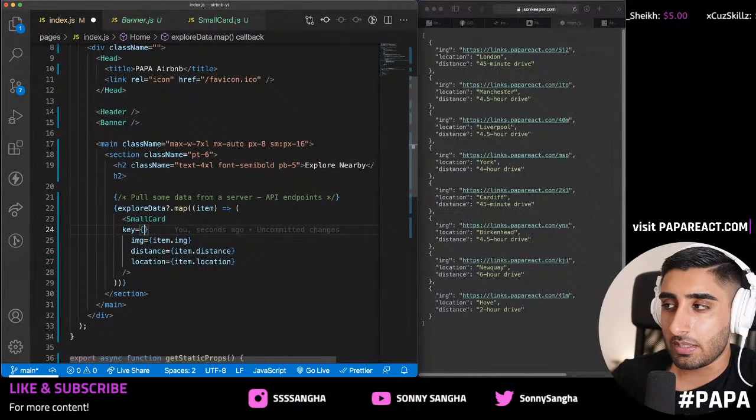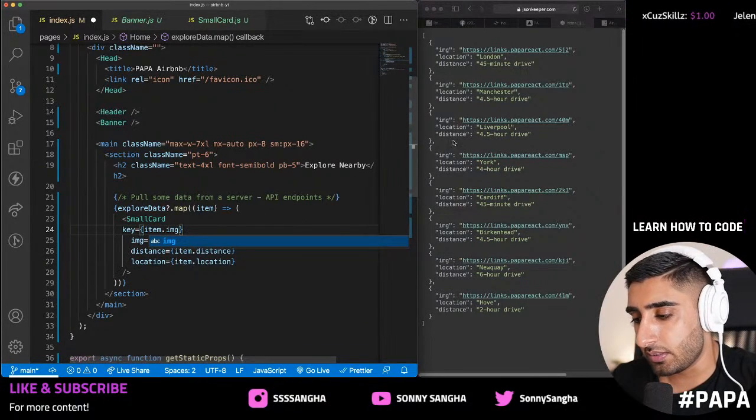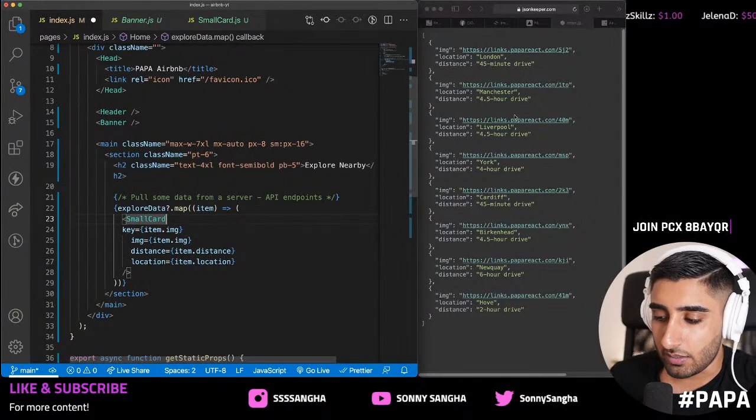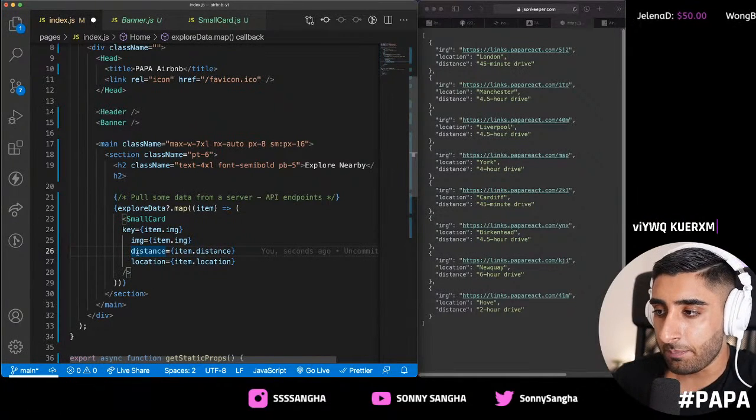In our case, we're just going to mess around. We're going to use something like the image itself, which is not the best thing, but you should be using a key from your backend. In this case, we don't have something, so I'm going to use image. It's okay for now, but if you want to use something like an ID, okay?